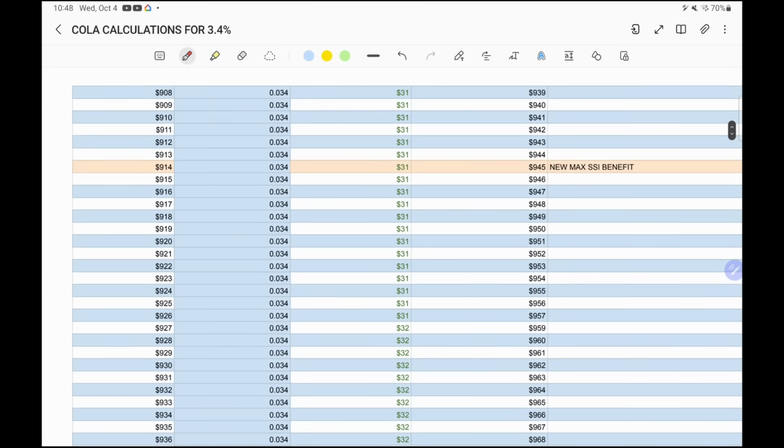Now, the reason that I use the spreadsheet is because I have all of the increments here. Okay, so let's say you don't get $914. Let's say you get $909. Well, we have that covered there. So that's the reason why I provide this spreadsheet, so you guys can take a look, because everyone is different. And I just got a comment, and I was just looking at a comment before I started this video, and someone was asking, well, I get $1,500 a month, so what is my increase going to look like? Well, that's why we have the spreadsheet, because people ask me those questions. You can go ahead and look for yourself to find out what your COLA will be looking like.